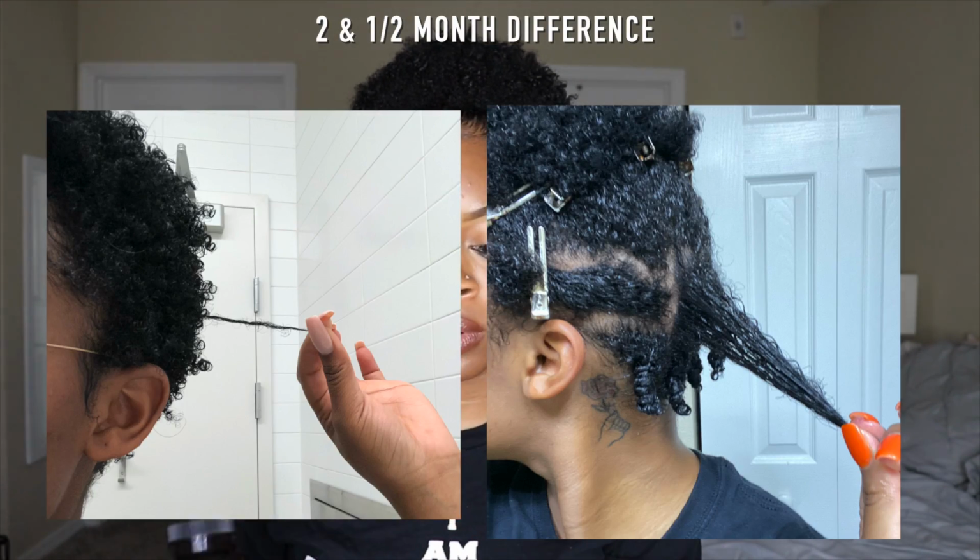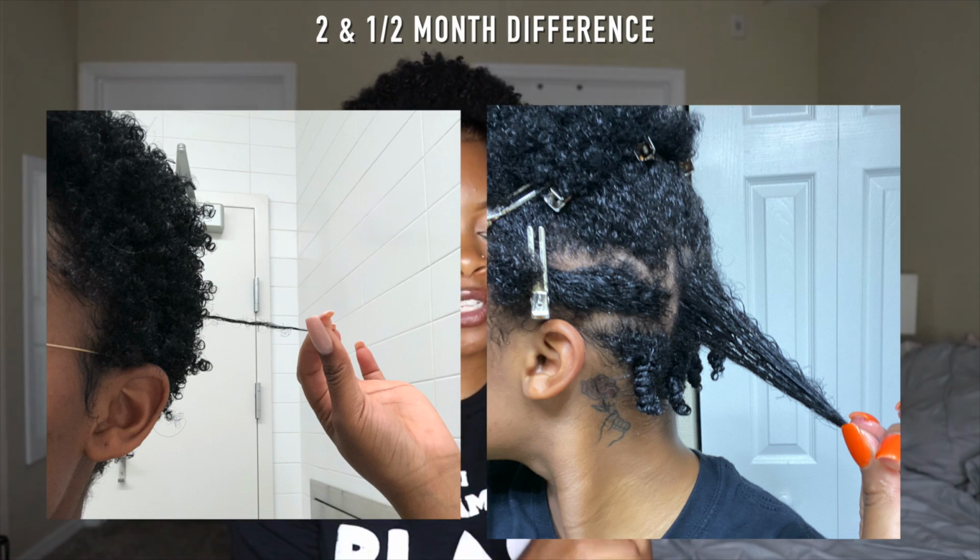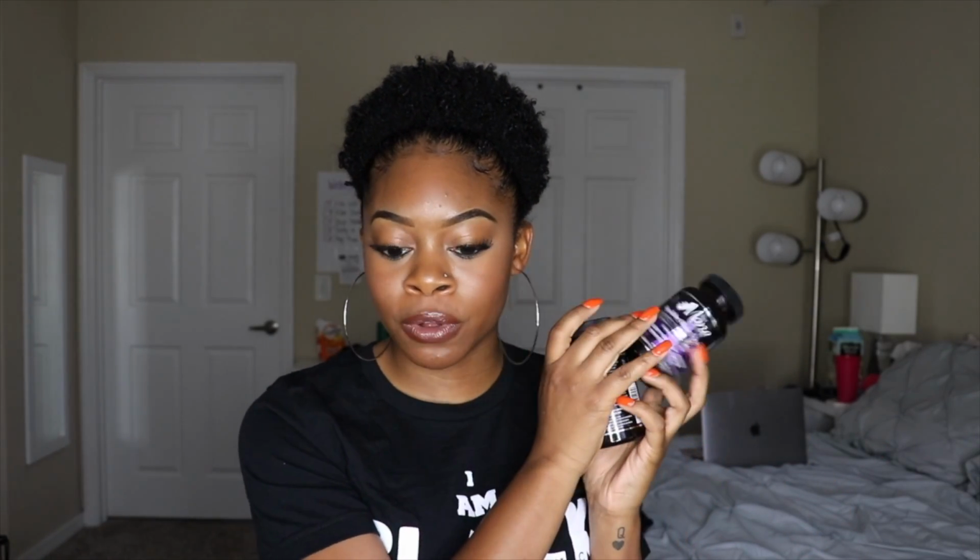Right now, I'm on my 3rd bottle because this is my August one, this is my September one. These are both empty. And now I'm on my October one, and it's almost empty because the month is almost over. So after this month of October, I will have finished 3 jars of these.